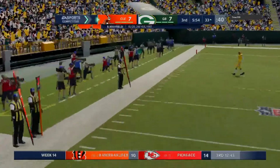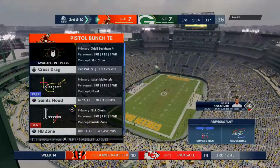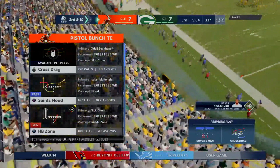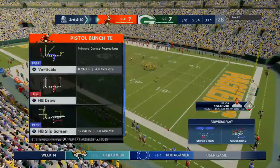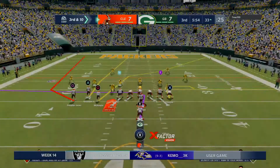And seeing nowhere to throw, he chucks this one away from harm. Incomplete. Now it's third down. There's nothing like pressure to affect the accuracy and the timing of a guy trying to throw the football. And on that play, they ended up flushing him to his left, contacted him as he's trying to throw the football, and that led to the incompletion.